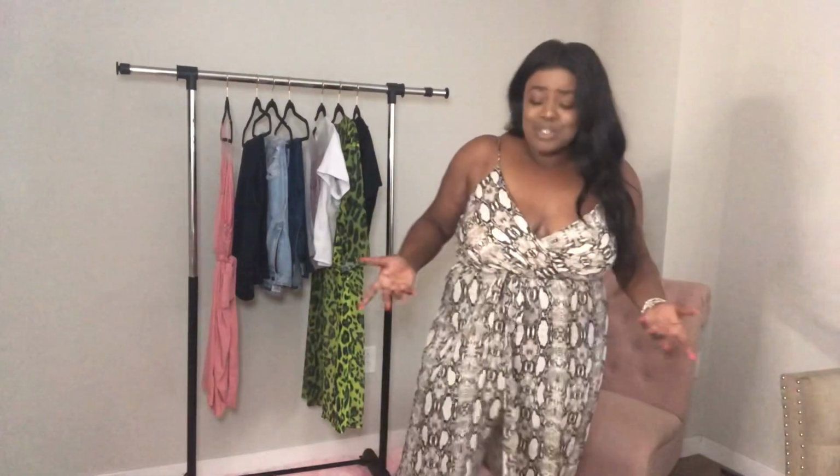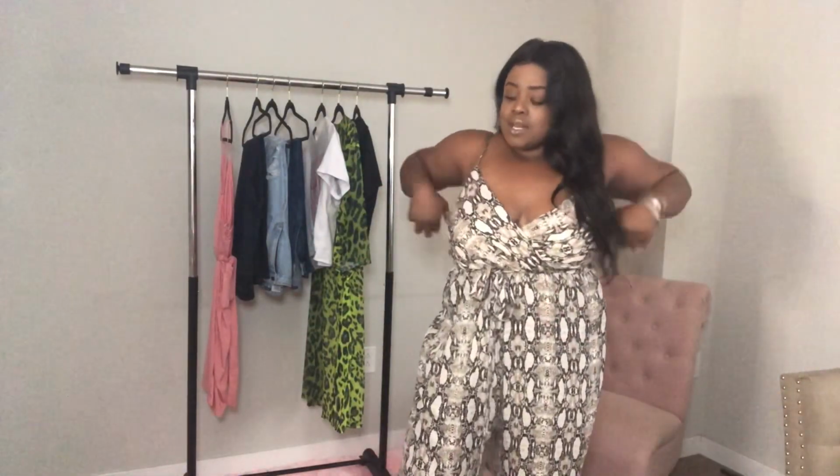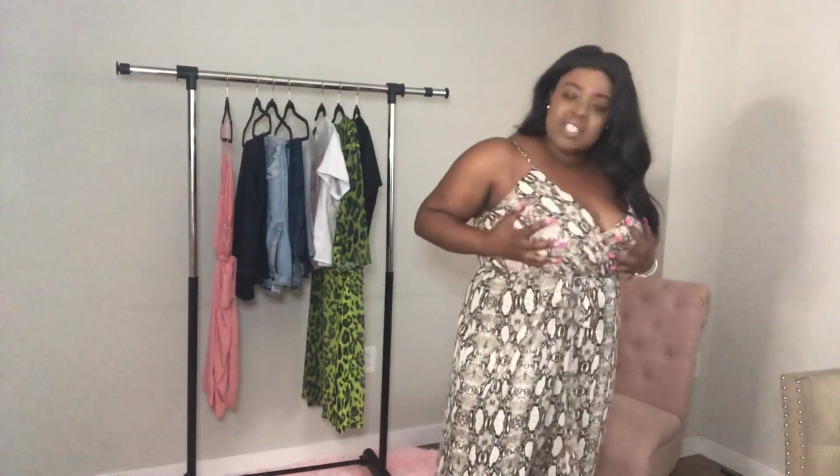You see me doing this because it's a little long. It's a lot of long, actually. The prints are in. All the prints, you know. Cheetah, leopard, lion, alligator. All the prints are in, okay? And this is definitely bomb and shit. It's a 2X. It's very baggy in the pants. But up top, it's not that much room. It's a little room, but this is for your boobs.